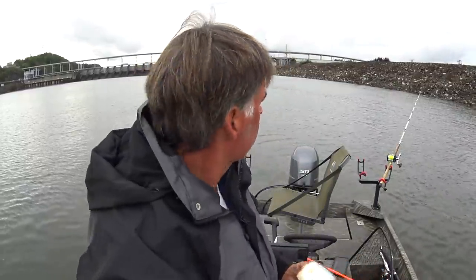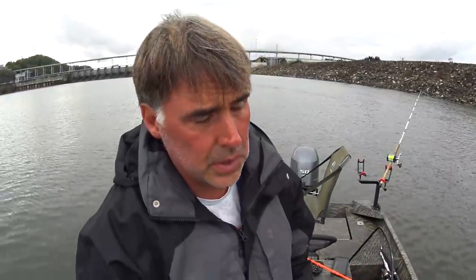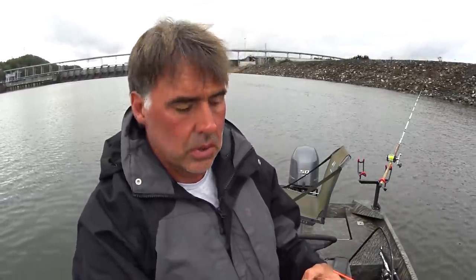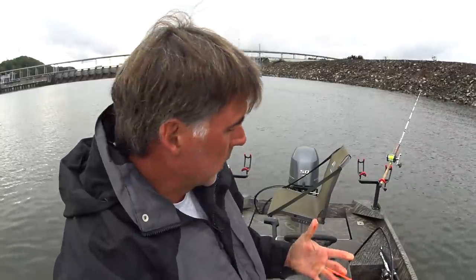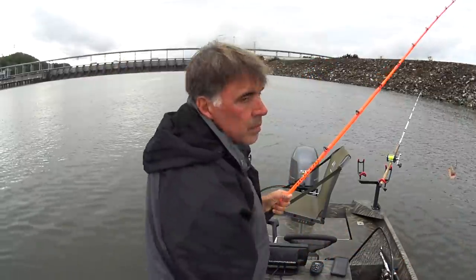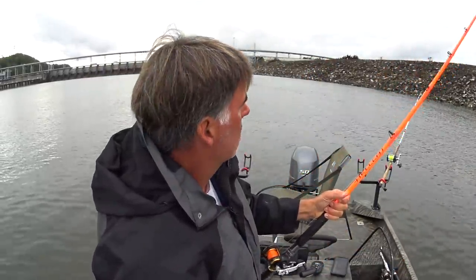Not seeing any sign of no skipjacks yet. A cold front just passed through. The highs are only in the 60s now. Maybe these skipjack will start showing up here pretty quick. Hopefully so. This was a long way to go just to get some bait. I can catfish anywhere.